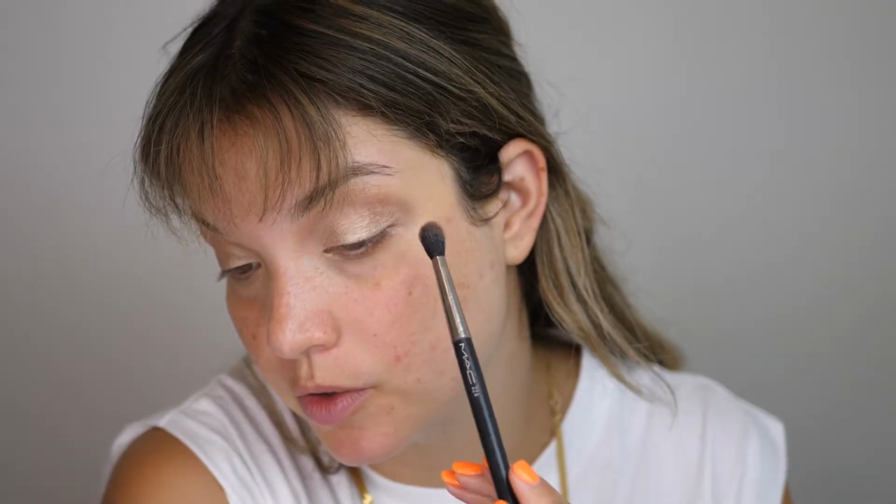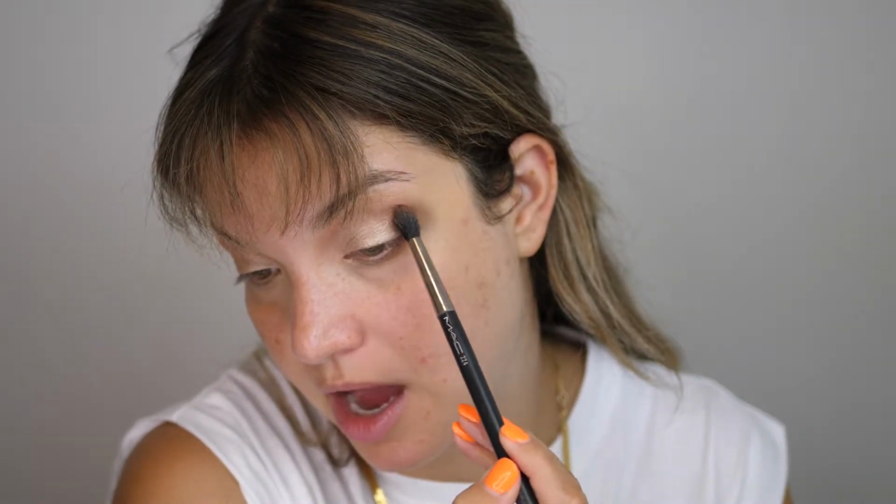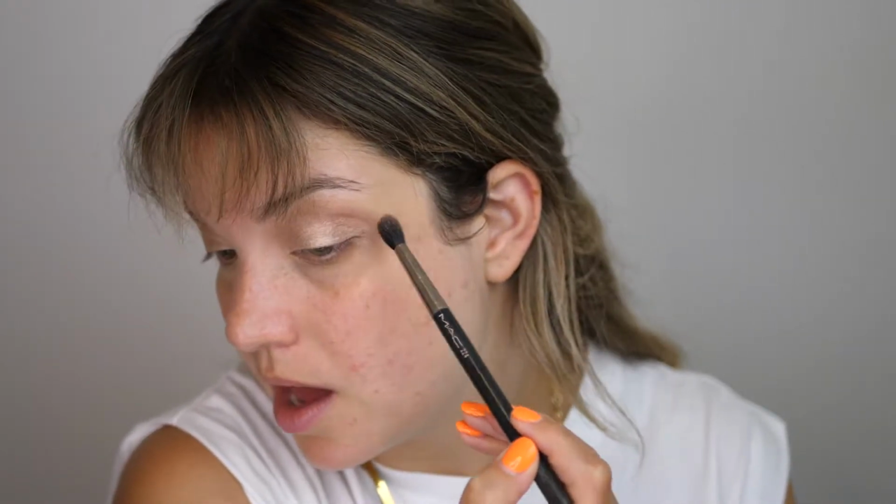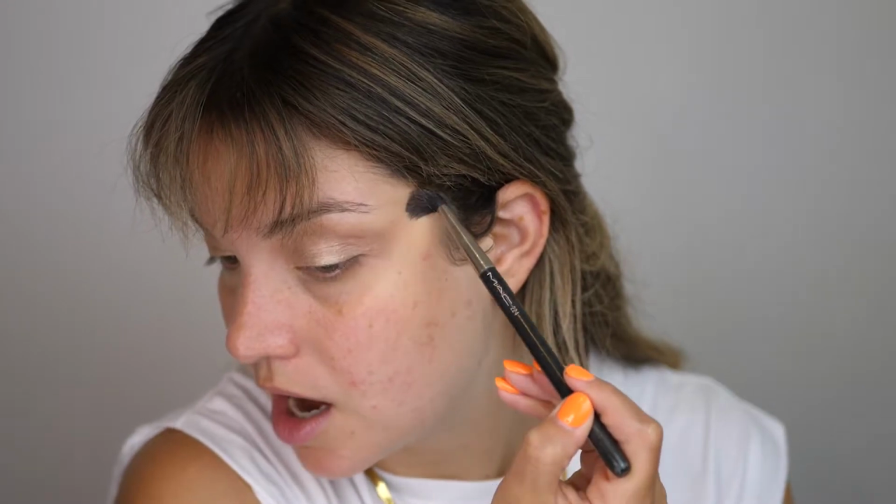Dipping back into both of those two shades, I'm now going to take them on the outer corner of my eye, right down to my lash line, and then kind of pull them out and up so that I get sort of this nice flick going upwards on the outer corner here. Okay, so I'm feeling like I want to kind of deepen up my eyes a little bit, but I want to do really soft and natural in today's video.